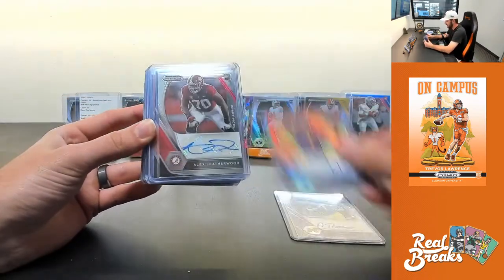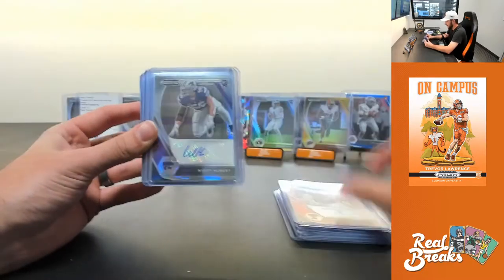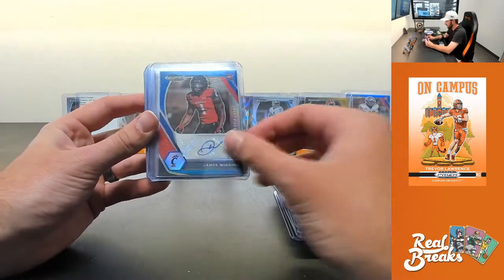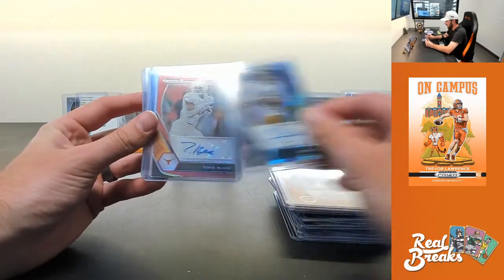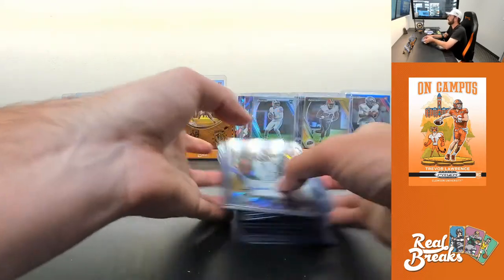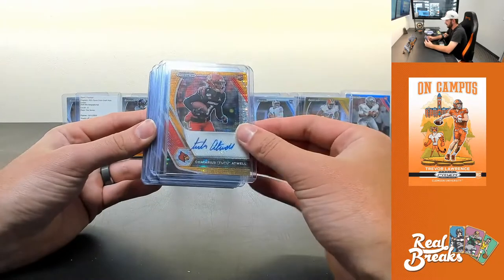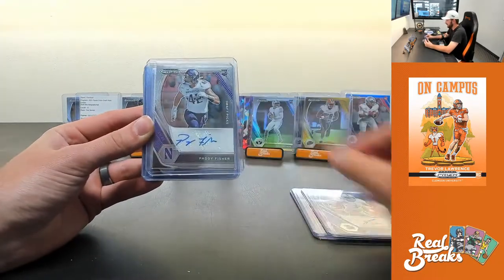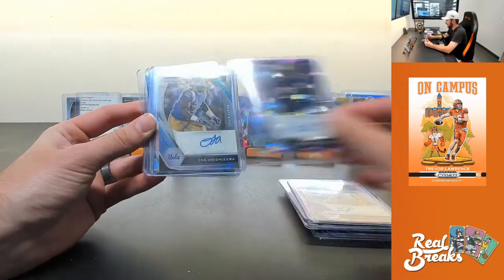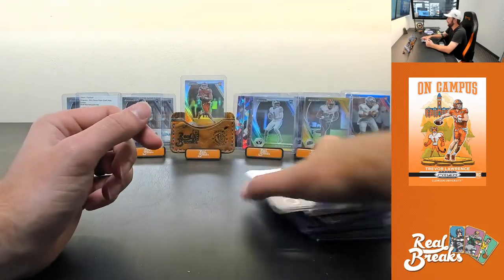We got Ambry Thomas, Tony Fields, Alex Leatherwood, Quentin Morris, Gainwell, Stokes, Jackson, Vasher, Hubert, Taylor, Ian Book, Graham, Vons, Newsome, Wiggins, Jackson, Surtain, Book, Black, Angeline, Daniel, Surratt, Bledsoe, Tutu Atwell, Hunter Long, Williams Jr., Fisher, Jones, Franks, Moses, Terrace Marshall Jr., Taylor, Odigazua, Powell, Skoronek, McKinley, and Mukuamu.